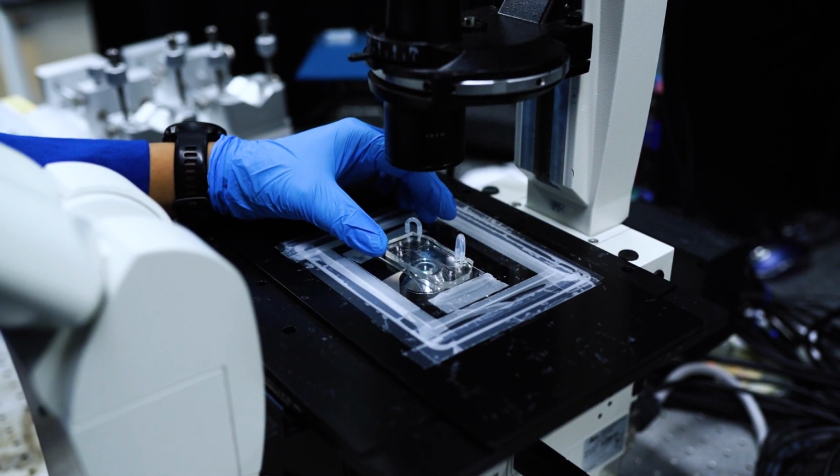Receiving this Catalyst Center grant from the Welch Foundation in its inaugural year was a game changer for us. The team of researchers that we put together, we had been looking for years for different funding avenues to support this type of research, and the Welch Foundation provided that for us.